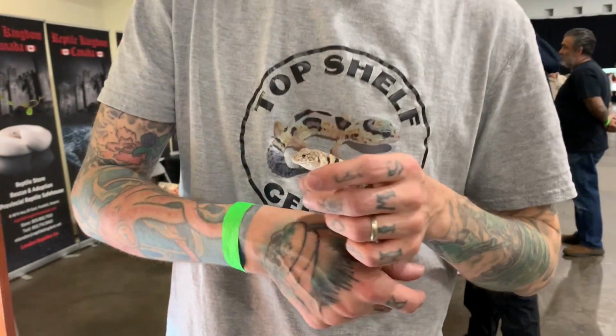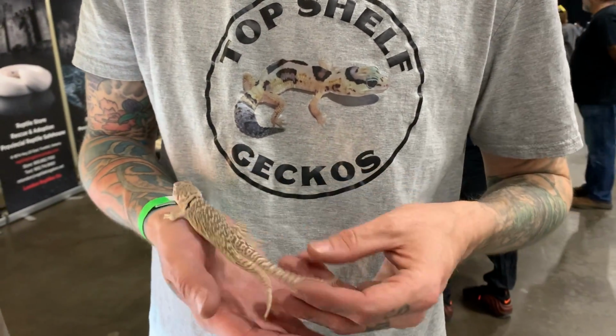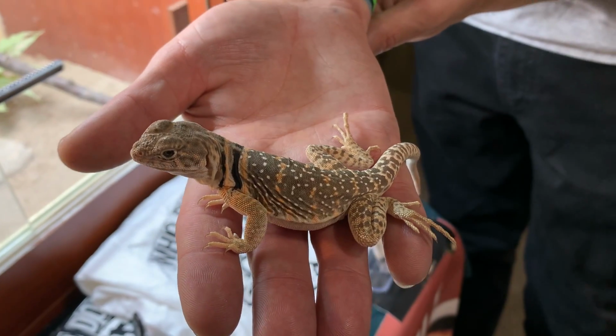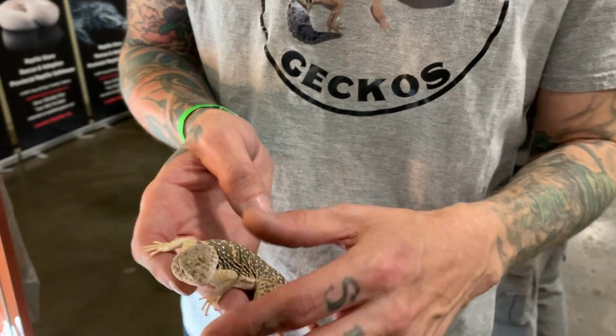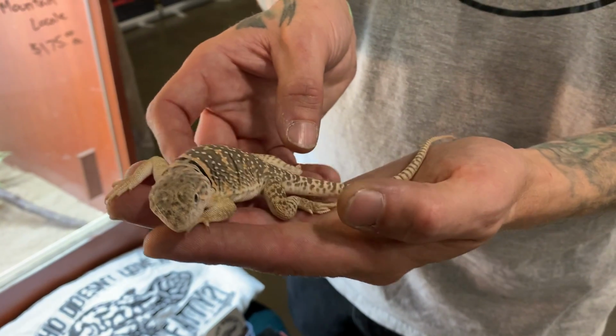This is an eastern collared lizard. They're the Wichita Mountain locale. So it's one of the more northern localities of these guys that you're going to find. I think I'm one of the only people in Canada working with this locality so far. I know there's a couple other pairs, but I'm not sure people have produced off of them.